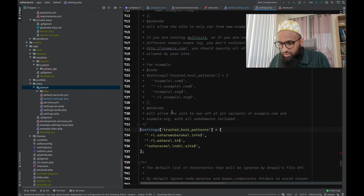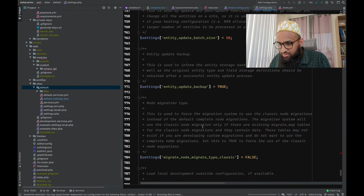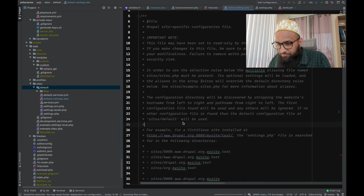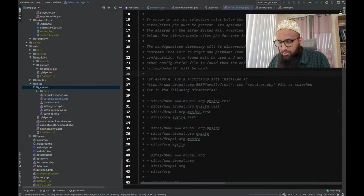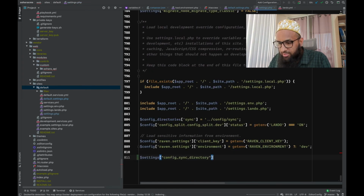I'm just restoring settings.php to what it was and finding that setting which should be there. Okay, it's not there. I think I should add that. I guess drush update db, yeah, that's the thing it's saying. So let me add that. Okay, it's not inside the file. I'm just going to add it at the end and say that this is what config/sync.